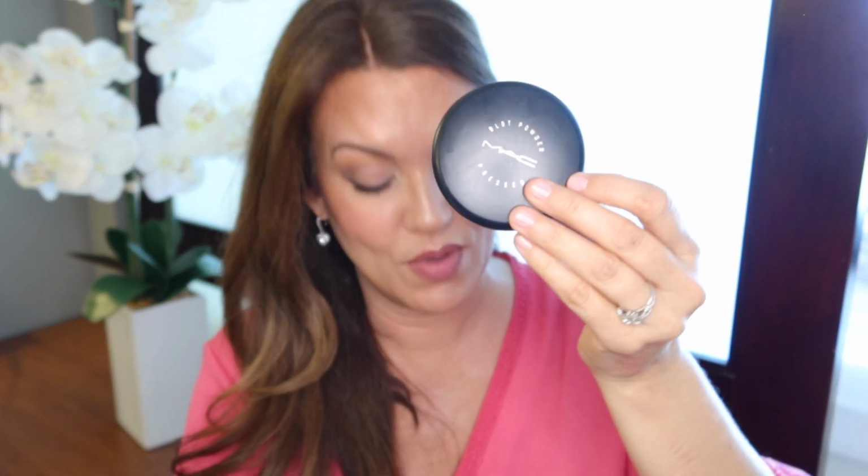I know I said I'm not huge into powders, but I have this one. This box looks crazy. This is a holy grail for me. I'm never without this. This is my third one, and I have another backup. I keep one in my purse, one in my makeup bag. This is by MAC. I don't use a ton of MAC makeup, but this is one product I repurchase constantly. This is their Blot Pressed Powder, and this is the shade Medium Dark. This is perfect when I'm shiny.